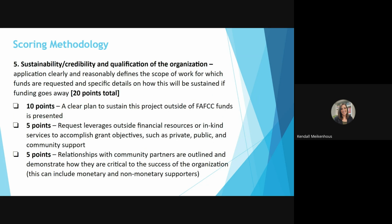And finally, reviewers will consider the applicant's sustainability. So provide a clear plan to indicate how you would continue the project outside of receiving FAFCC funding. So maybe show how you are leveraging outside resources and developing community partnerships. Because again, this is not always a guaranteed source of funding. So how would you continue your work if you were not to receive it?